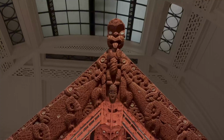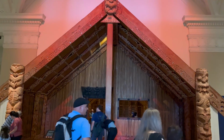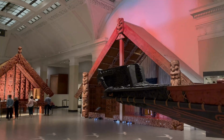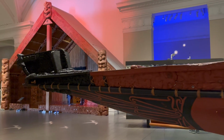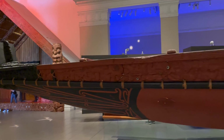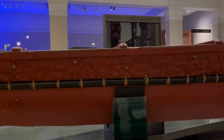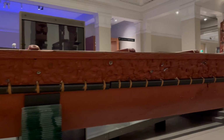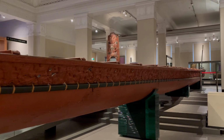The meeting house was originally a wedding gift from Ngāti Awa in eastern Bay of Plenty to Ngāti Maru in Thames. You can go inside and see the beautiful carvings, but photography inside is not allowed. Te Tokia Tāpuri, the last great war canoe used in battle and carved from a giant totara tree.